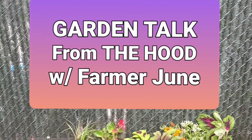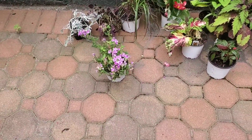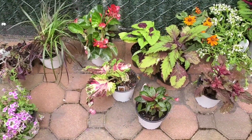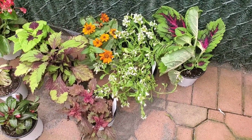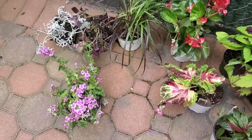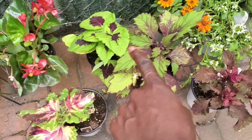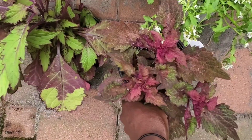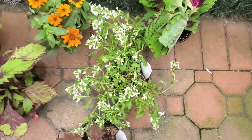We are back, and here are the plants that I have selected. Let me get a good look at them, because if you look at them, you see there's something familiar about most of them. Got a certain theme going here that I can't help. I love coleus plants. They don't need a lot of sun. That's a coleus. I love these plants. They come in so many different shapes and colors. The varieties are so vast. I love them.